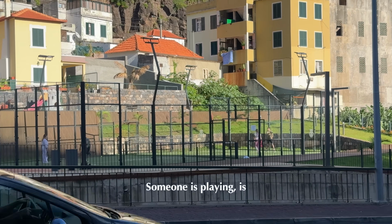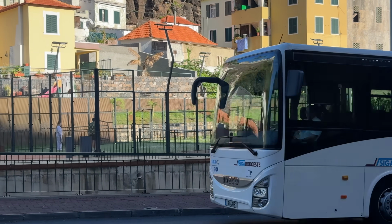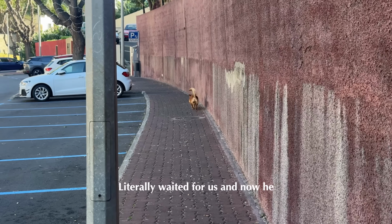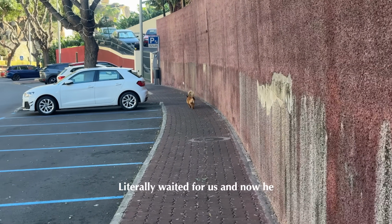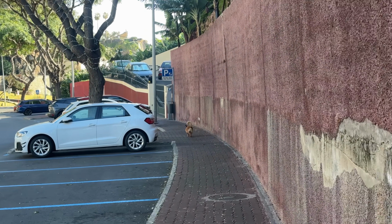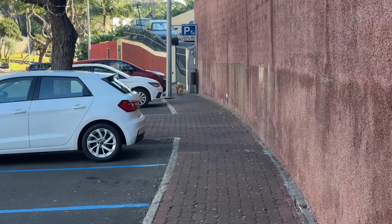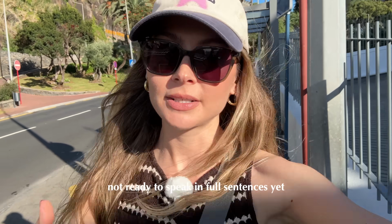Someone is playing, is that pickleball or paddle? I don't know what that is, but they are playing it. Literally waited for us, and now he started running in front of us again. Where is he going? Are we supposed to follow him? Another thing that you can do if you're not ready to speak in full sentences yet is just to name every object that you see.